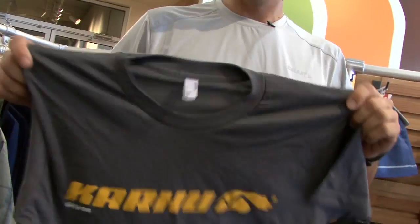Cotton shirts aren't great for running, even though they're soft and they breathe. The problem with cotton is that it holds moisture. That moisture doesn't dry very well, and it causes the shirt to cling and to cause chafing.